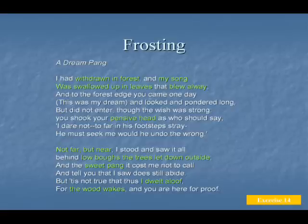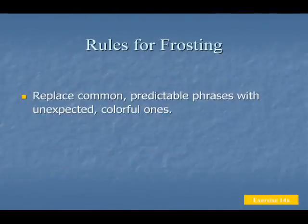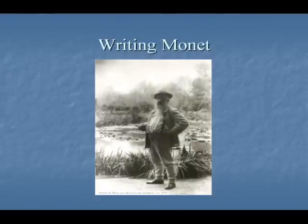For fun, try unfrosting this poem in exercise 14. Frosting means you replace common, predictable phrases with unexpected, colourful ones. Exercise 14a asks you to identify the frosted words and phrases in the poem Birches.